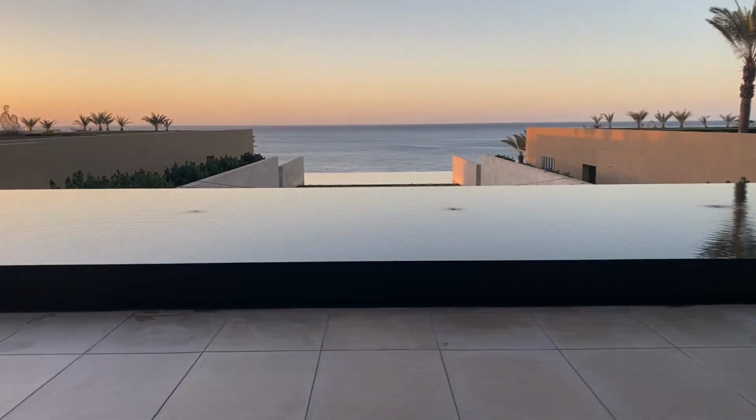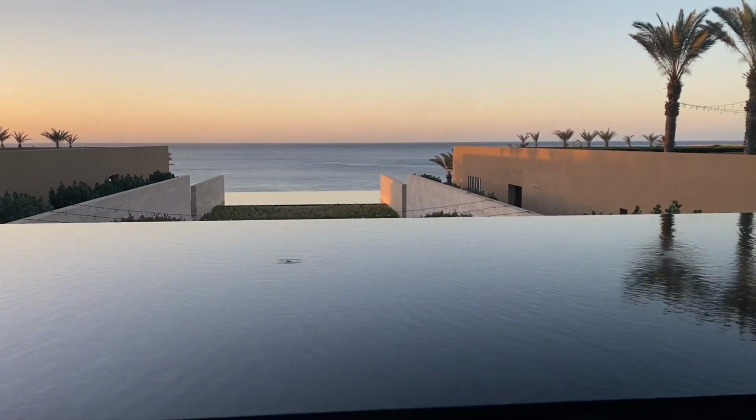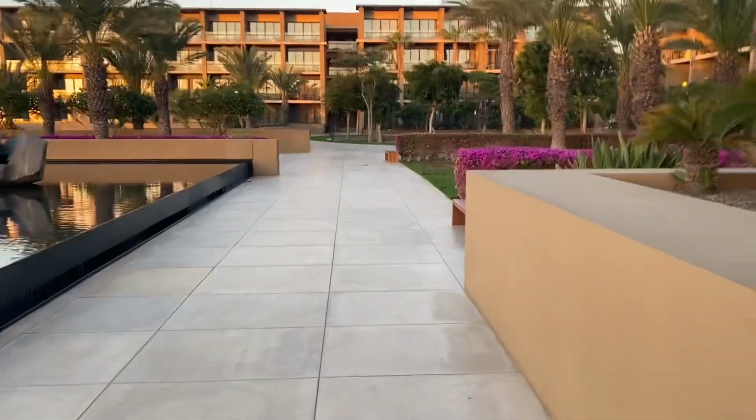It's the main lobby. We'll walk you down to all the pools. We have these reflection pools. They're beautiful, looking at the ocean. This spot here, great spot at night for sushi. We've got some great vegan options, great bar.